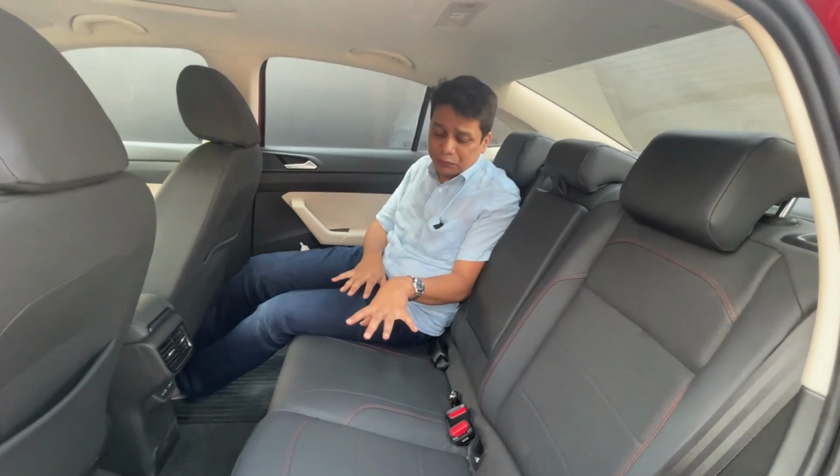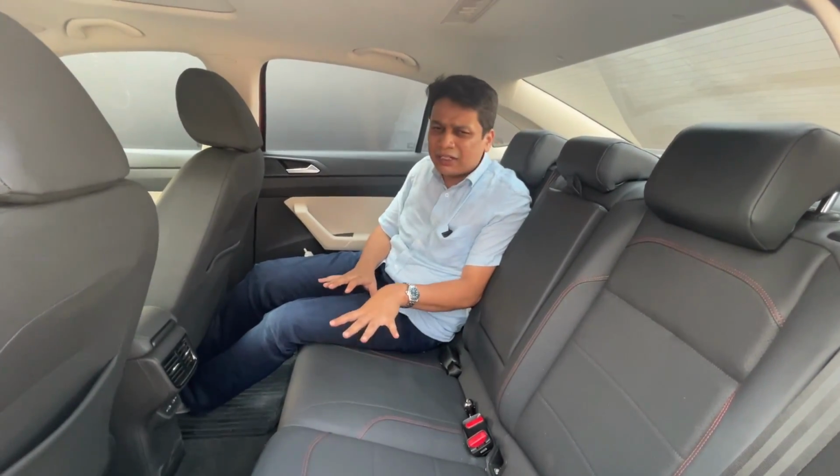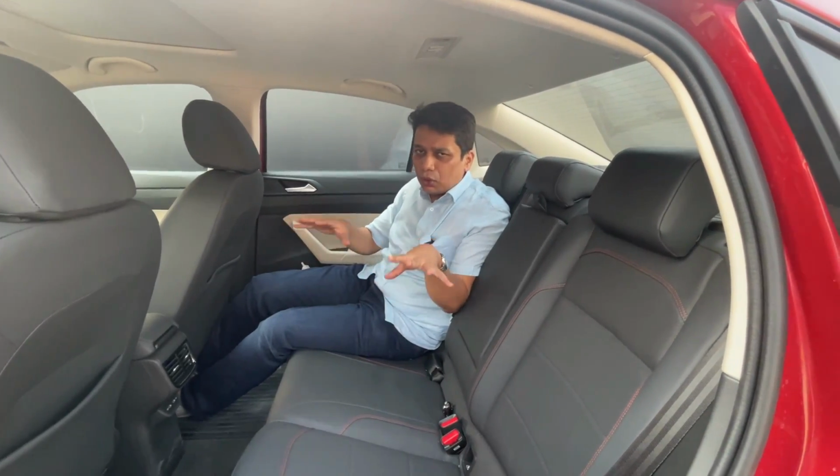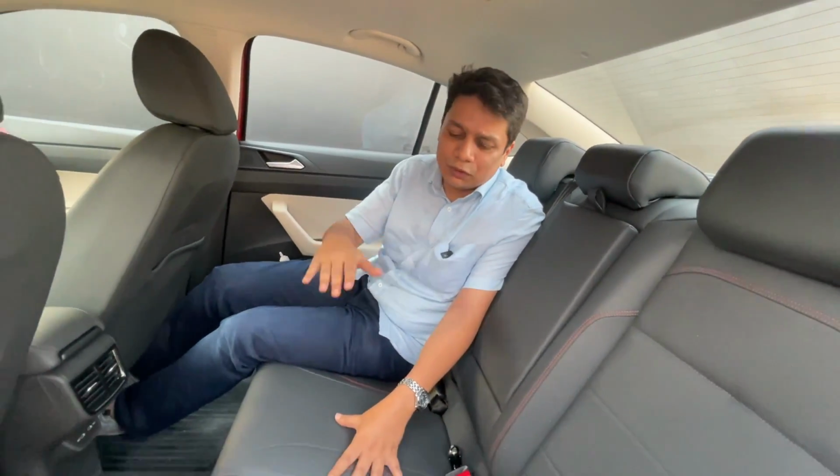Now how is the seat comfort? Well, the seats themselves are decent and quite okay in terms of the comfort over here. They're not as comfortable though, or as cushiony as the Honda City, which is its main rival. Now you might say, why am I saying this? Because I am driving the Honda City right now. It is part of my long-term fleet and I have that car, so I have a very good reference point.